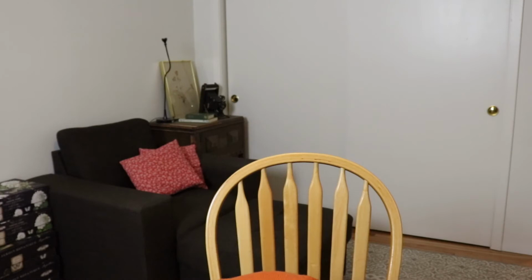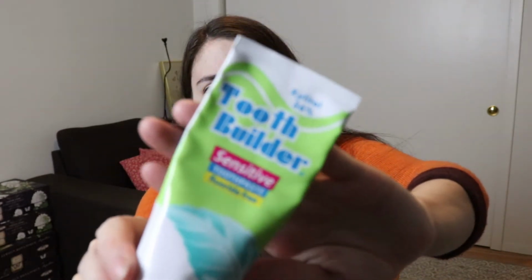All right, so if you don't want fluoride, or if you're maybe amine sensitive, or you don't want to deal with the flavor with the chocolate or anything like that, this is another one that I've been using, and I like this one a lot. So I'll use that one in the evening, the chocolate one. I'll use this one for my in-between daytime brushing. So this is Squiggle Tooth Builder.